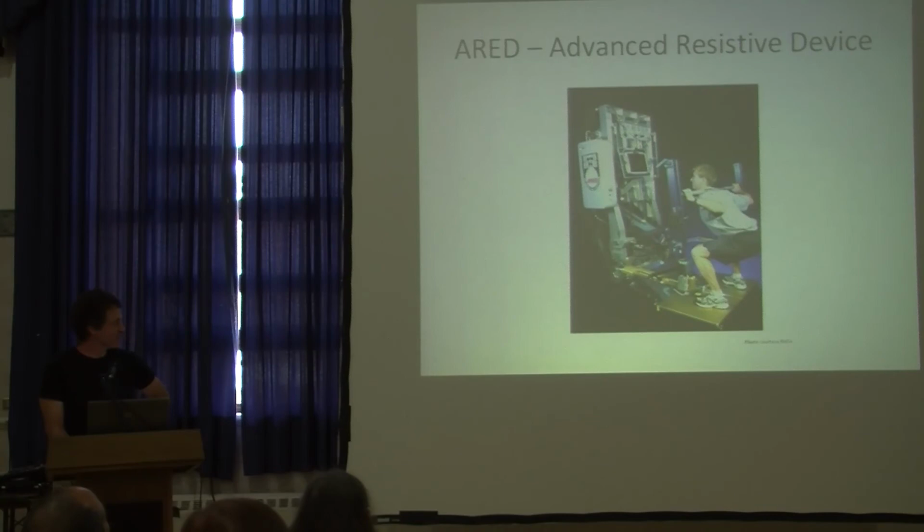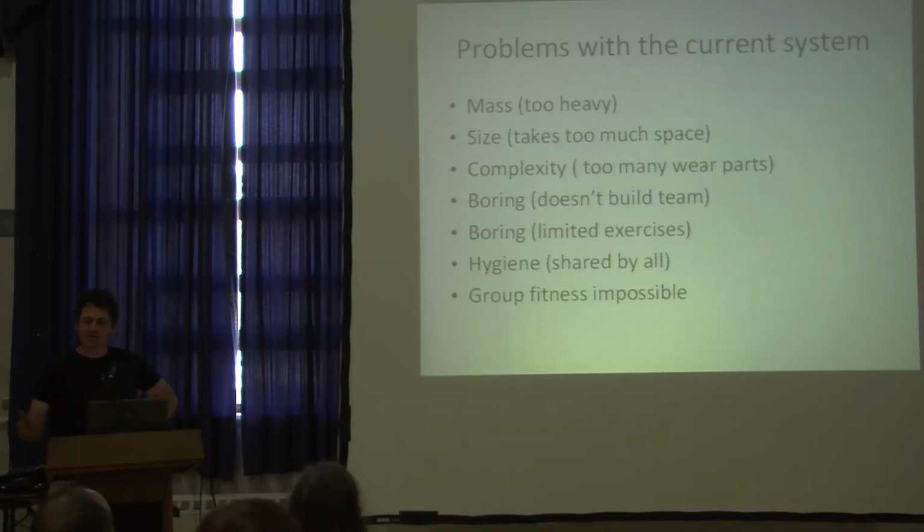So these have some problems associated with them as far as we're here to talk about deep space exploration. And this current system has some things that would limit its productivity in deep space. They're very heavy. They take up a lot of room. They're very complex. They have hundreds of parts. They only have a limited number of exercises. You can only do so much with a treadmill or a stationary bike. And the ARED only, from what I read, does about 18 different exercises.